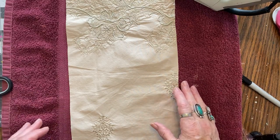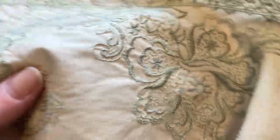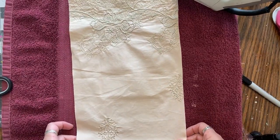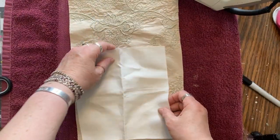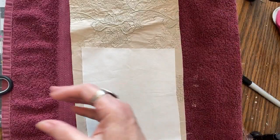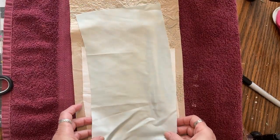Okay, this is the Shabby Chic bundle. Starts with this embroidered piece of cotton, maybe a cotton blend. White piece of satin. There are 27 pieces. We have a green. I think it's satin. I could not find a label on the dress that it came from.